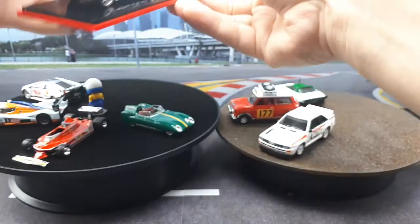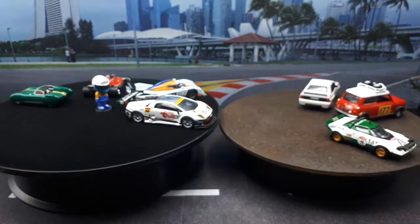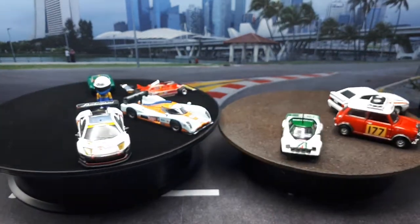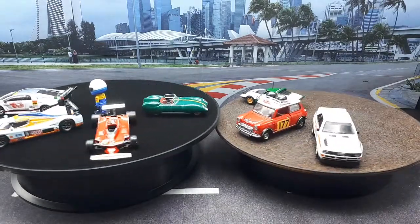Now, whether or not that's going to fit on here, maybe not. Yeah, sorry, that's not going to fit. Okay, so I'm going to enter one cartoon car.